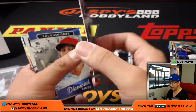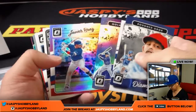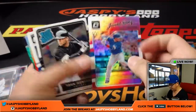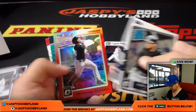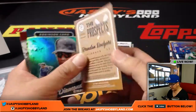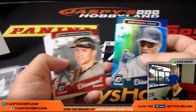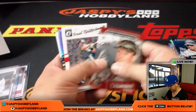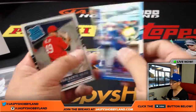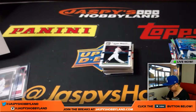Hunter Renfroe, rated rookie, orange. Another one for Sherry, 27 out of 199. Javier Baez, Cubs, Mary Lou, 35 out of 99. Brendan Rodgers, the prospect, since I haven't seen one of these, 9 out of 99 for the Rockies, Mike Simmons. Robinson Cano for the Mariners, 248 out of 299 for Daniel Anderson. Kyle Schwarber, Aqua, 5 out of 50 for Mary Lou and the Cubs.